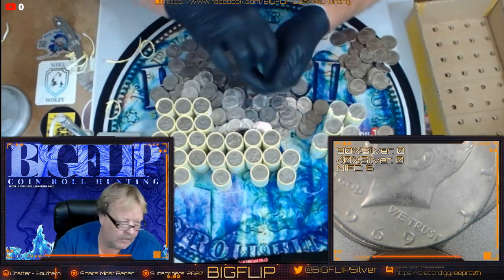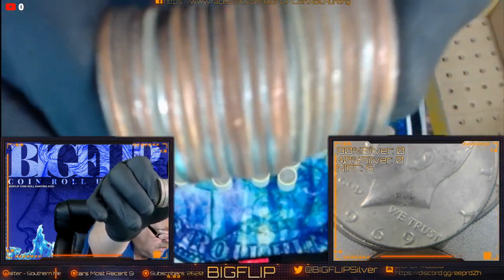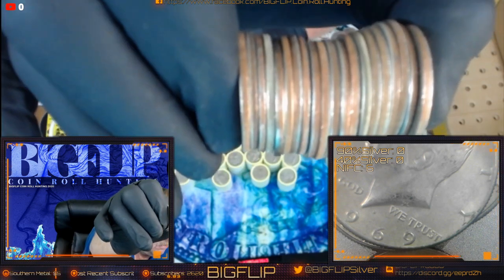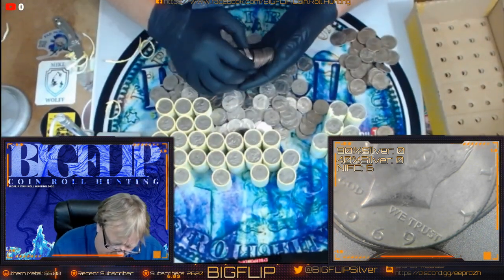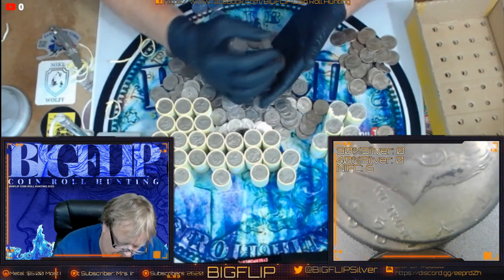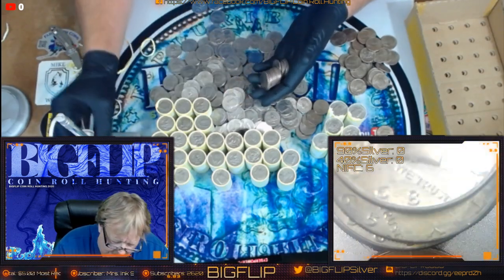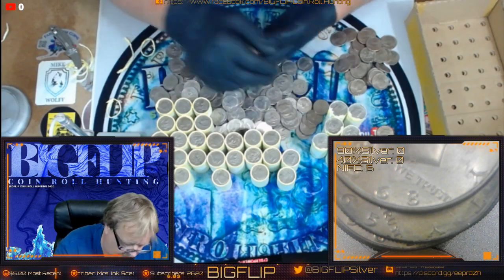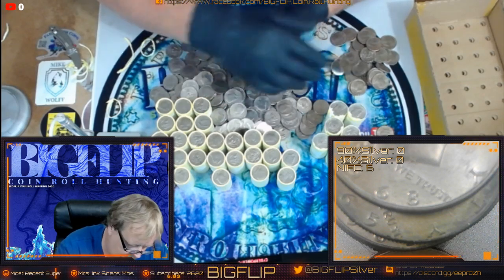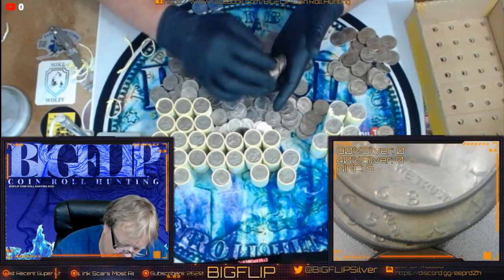Here's a submarine. We got two in this one. Got one right there and one right there. 40 percenter, 1965, and a 1968. On top of that, another 83, 76, 83, 80.